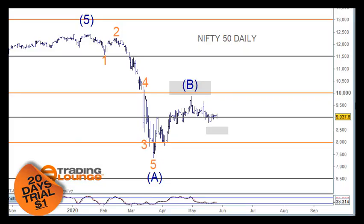Welcome to Trading Lounge and the Nifty 50. With the Nifty 50 here today, I want to talk about the bearish side of this particular market. Now, I know that the move up through here can be counted in 5 waves. So that means that the market can pull down to the 50-60% retracement level and then move up.